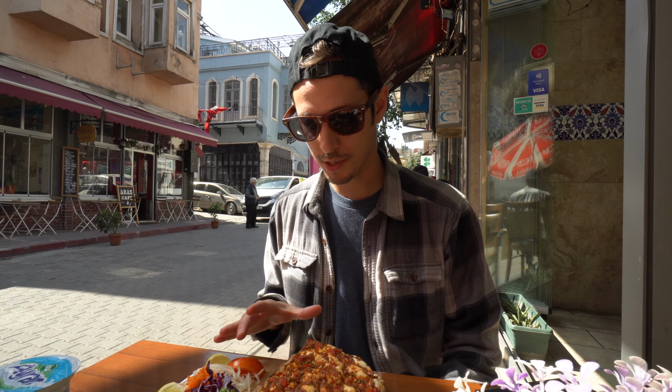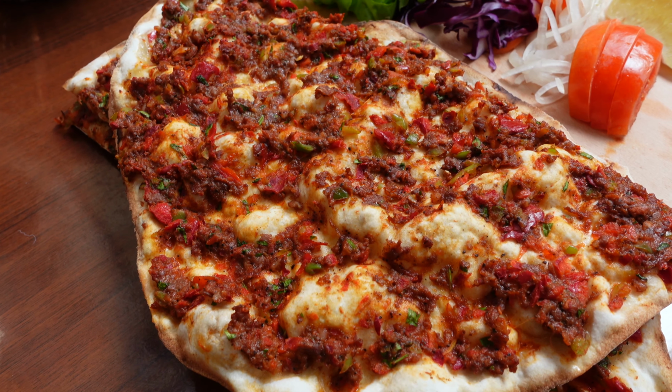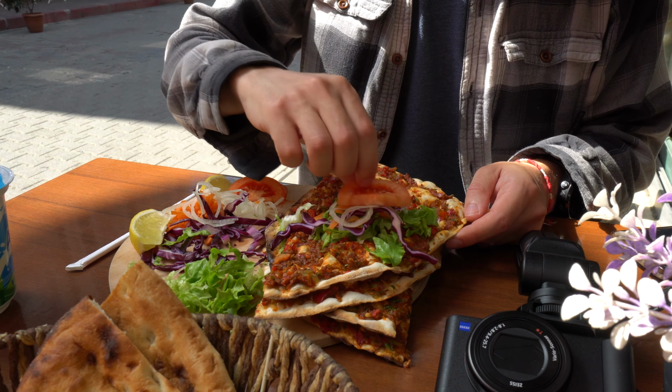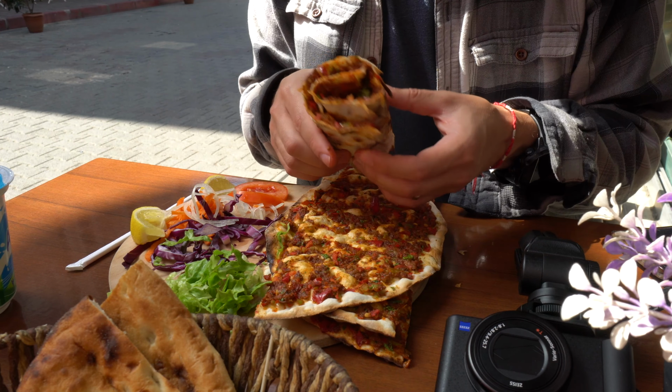Thank you. This is our lahmacun. It reminds me of a thin crust pizza without sauce or cheese, and it's got like a meat salsa on top. And what you do is you take the lettuce and onion and all the vegetables that they gave you, put it in the middle, roll it up like a sandwich, and eat it that way.